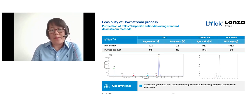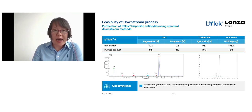To assess the feasibility of downstream process, we purified the antibodies using Lonza's standard downstream process workflow. We then analyzed the purified bispecific antibodies, focusing on standard metrics such as aggregates, fragments, and HCPs. The key takeaway message here is that the antibodies generated with bYlok technology can be effectively purified using standard downstream process.